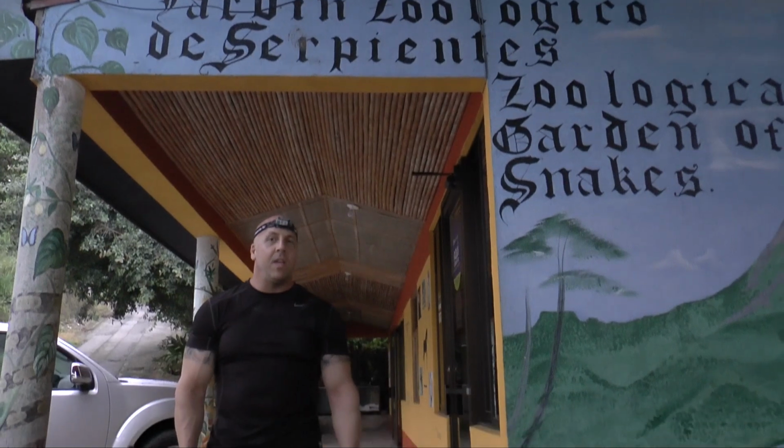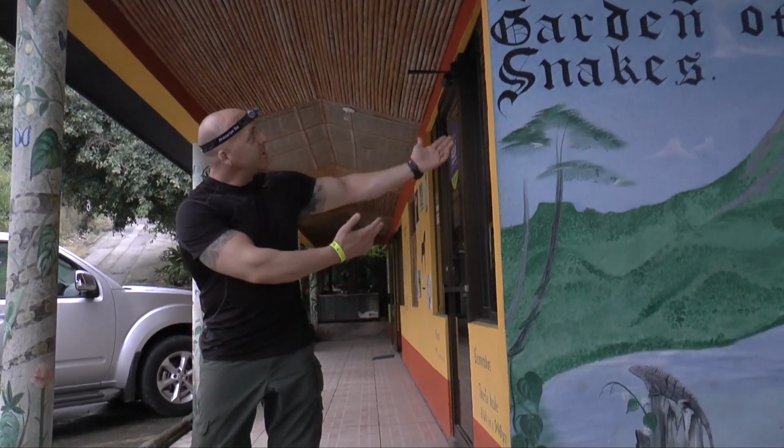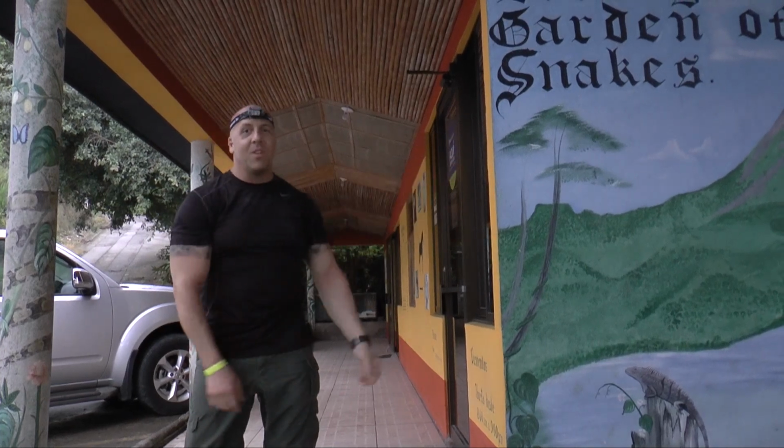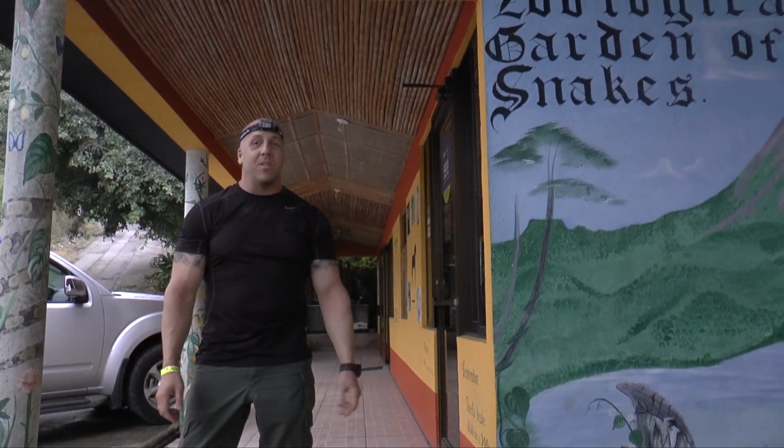I'm at the Arenal Eco Zoo. We're in Lake Arenal. This is basically a serpentarium. It's the zoological garden of snakes, as you can see on the wall there. We've already been inside the facility. The cages are immaculate. The animals are fantastic.